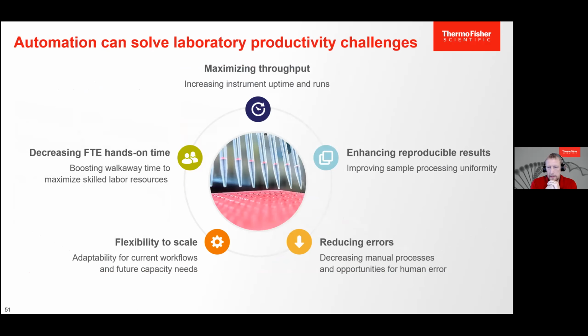But an advantage that people often don't think about is the ability to enhance reproducible results. With automation, I think it was Paul who mentioned earlier that people can have bad days, you get increased reproducibility and increased consistency by using automation, which is really important for maintaining sample processing uniformity. So every sample is treated the same, so increased data quality there. Reducing errors: people can get distracted, pick up their phones, so automation generally doesn't make a mistake, and if it does, it has a record of that mistake.